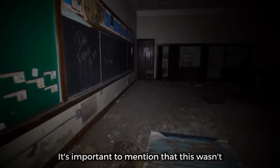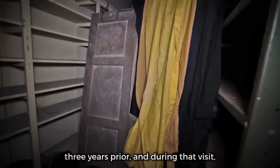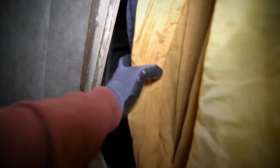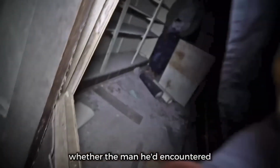It's important to mention that this wasn't Chris's first visit to the school. He had indeed explored it 3 years prior, and during that visit, he had a very disturbing encounter. Despite this chilling encounter, Chris returned to the abandoned school to investigate whether the man he'd encountered before was still living there.